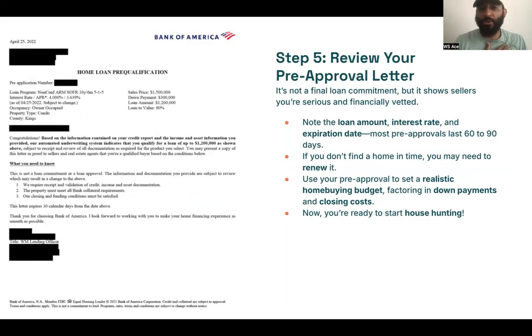So what you want to do is review your pre-approval letter. It's not a final loan commitment, like I said, but it shows sellers you're serious and financially vetted. What you want to check is the loan amount, right? Let's say you found a property for 500,000 and your lender approves you for 700,000. That doesn't necessarily mean go find that $700,000 house. You still want to stay at what's comfortable for the income you have coming in and the debts going out. Just because the lender may give you 700,000, shop in a range where you feel comfortable that a mortgage and everything that comes with it won't sink you or put you underwater.